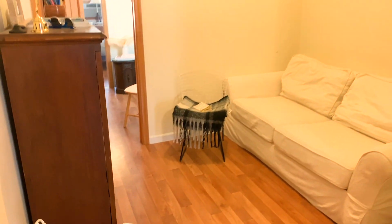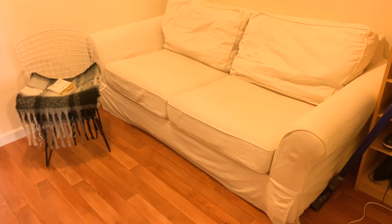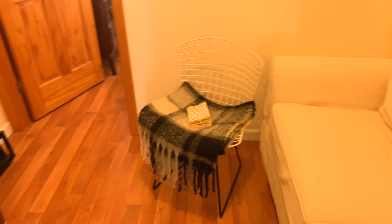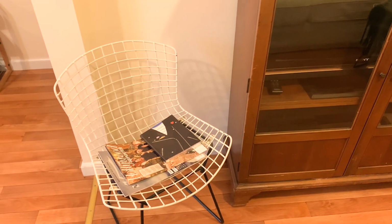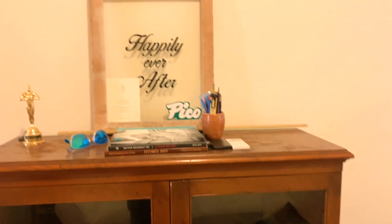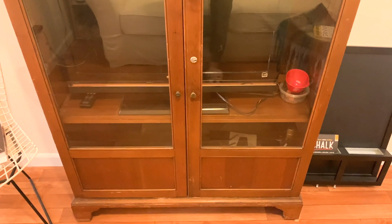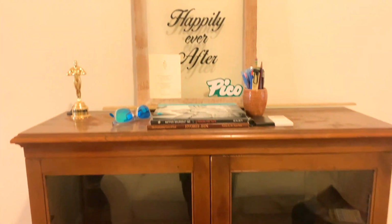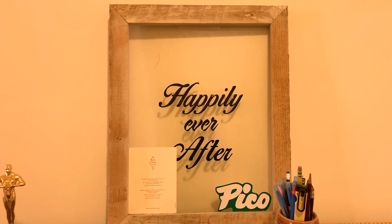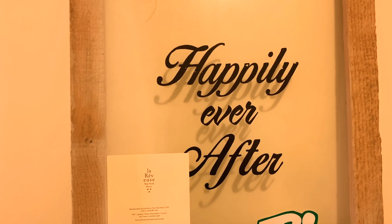So we have this lovely living room set up here, our nice white linen, two-seater couch from Pottery Barn, and we have some nice chairs that we don't usually sit on, but we like to sort of decorate the house with. And then this is our little TV console. We never watch TV here because we're always on a laptop. And then this is a little cute window frame looking decoration that I found at a vintage store in Park Slope. I love this, like happily ever after.